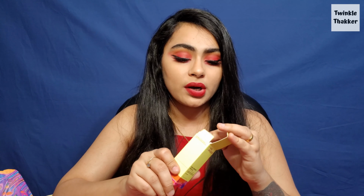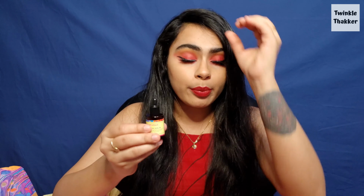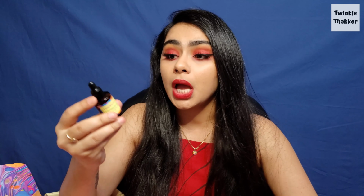It just preps and plumps your skin so nicely that when you apply makeup, and when you wipe all your makeup off, you don't lose your natural oils from the skin. So that's what it's meant to do. And this one has sea buckthorn, if I'm not wrong. Yes, sea buckthorn and camellia. This is super hydrating. Trust me when I say this. I've started using it and I finished a quarter of the bottle in just a week.